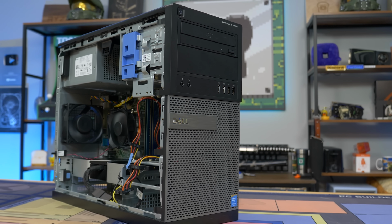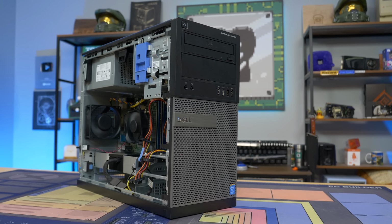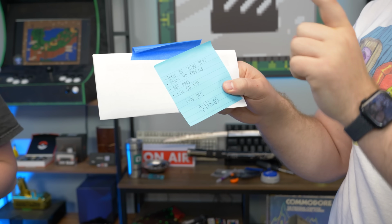And for the key specs here, by the way, if you're curious, I actually have a little sticky note right here. So this was an Optiplex that was gonna be sold at PC Bros with an office graphics card, but it has an i5 4590 4-core 4-threaded processor, and now has 16 gigs of DDR3 memory and a 240 gig SSD.